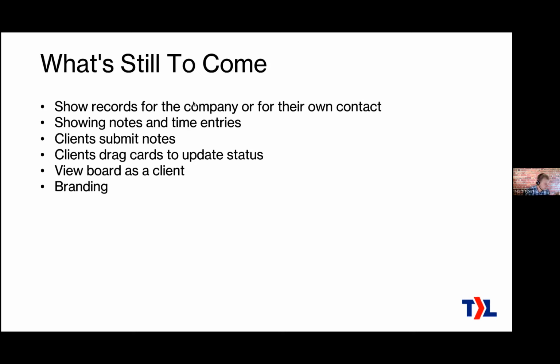Judy says, can the client portal be used for service tickets, or is it projects only? It's going to be available for help desk. I should be specific. It's going to be a little bit different between ConnectWise and Autotask customers.